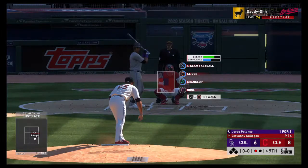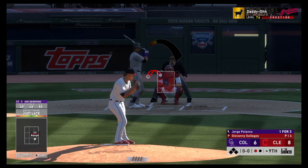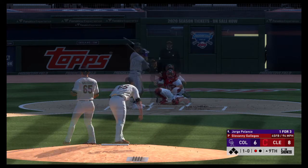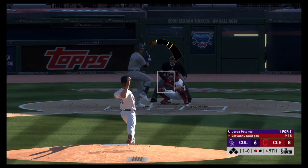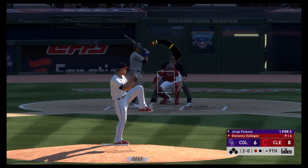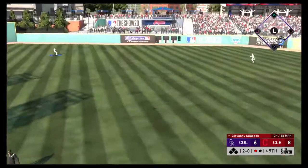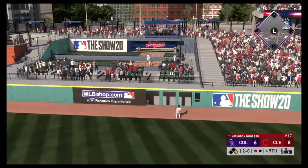Stepping up now, Jorge Polanco. It was a flyout for him in his last trip. First pitch of the at-bat. 1-0. One out, nobody on. And a fastball here that's taken for ball two. Two balls, no strike. He pulls this one high and deep to right center field. Gone!